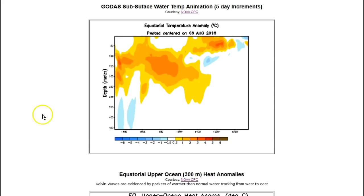Another version of that same data, modeled differently, shows a broad area of 2.5 degree centigrade anomalies here in the far West Pacific. Here's the last little remnants of Kelvin wave number 1 fading out. Here's our upwelling phase of the Kelvin wave activity. Notice the depiction is a little bit different than what the other model said, but it's using the same raw data, guessing at what's going on here.